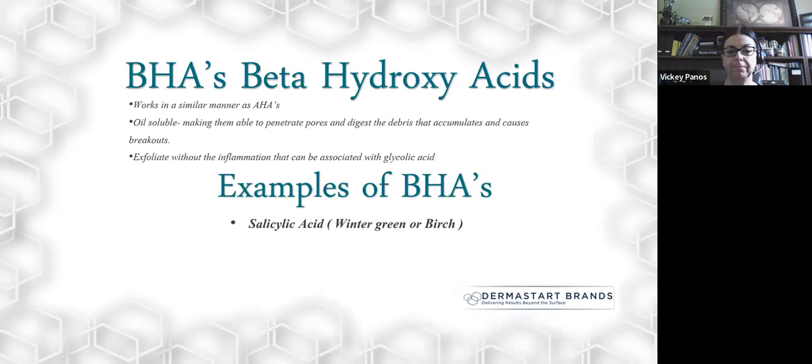BHAs, on the other hand, we have essentially only one, and that is salicylic acid. In the past, this salicylic acid was derived from aspirin or was in the same family as aspirin. These days, we derive it from wintergreen or a birch tree. So you don't really have to worry as much about contraindications to aspirin. If someone is allergic to aspirin, I proceed with caution.